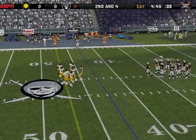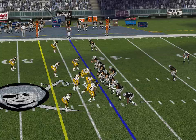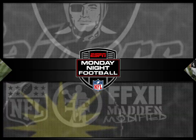Gives the ball off. Number 39 is there for the tackle at the 49-yard line.